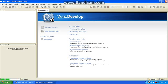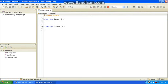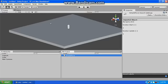So let me pause this, and it's ready now. So what to do? Warning: namespace System.Collections is never used. What is this? I haven't done anything. Why is this pragma strict? I don't know. I didn't ask for pragma strict. Let me just quit and start again and see if that... Okay, it's already started with pragma strict.